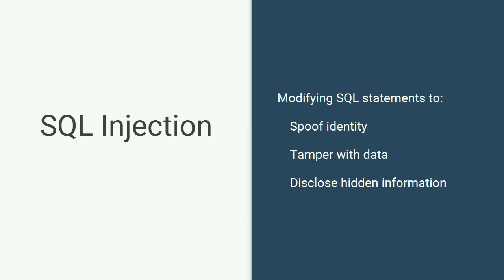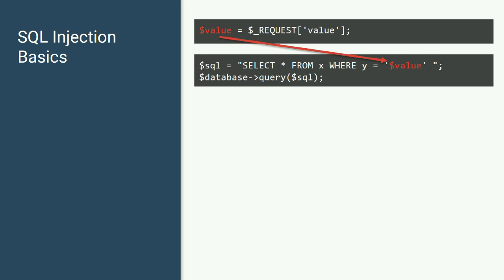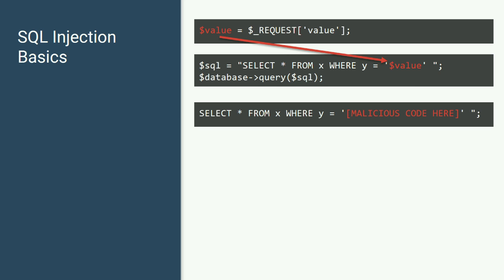Or maybe they tamper with data in the database, updating things, changing things, adding and deleting records. They could even use SQL injection to disclose hidden information within the system that they should not have access to. At its core, SQL injection works like this. We take some value from the user, might be a malicious value, and that value is injected directly into the SQL statement that our server runs. So if that value is malicious, then the SQL query that runs will contain that malicious code.